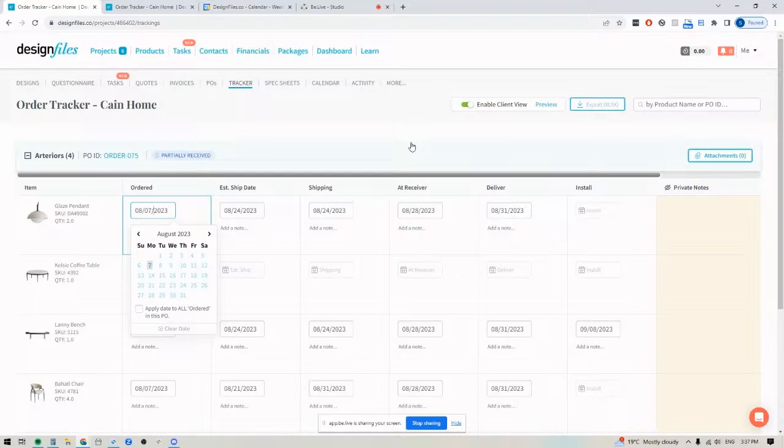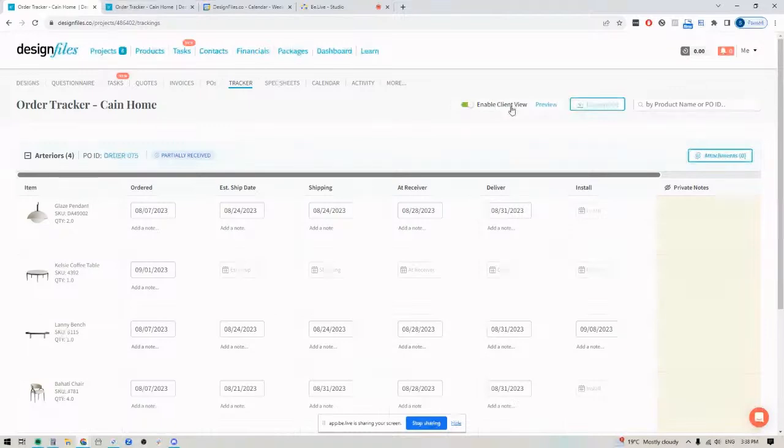And one of the nice things that we've recently added into this feature is that while we had a lot of designers that were really liking the product tracker for keeping track of all the orders for any given project, one of the areas that they were still struggling with was that their clients are still calling them, emailing them, saying, hey, what's the status of this? Right. So to eliminate that task from your shoulders, we actually enabled the client-facing product tracker view here.